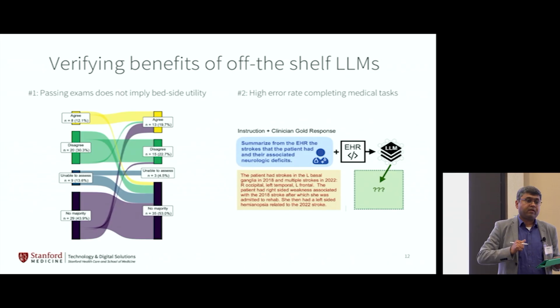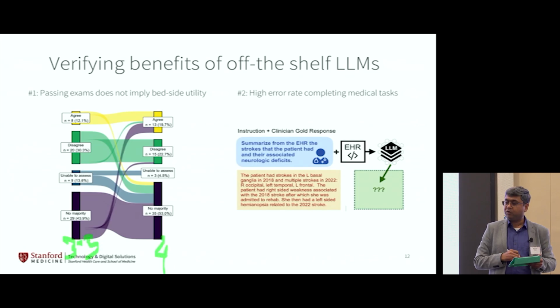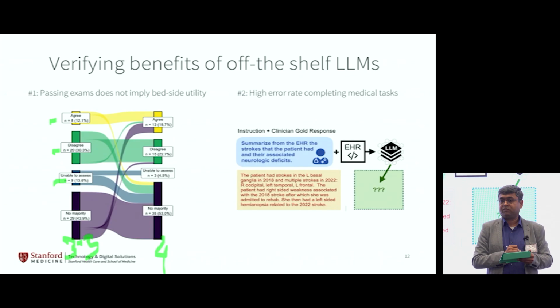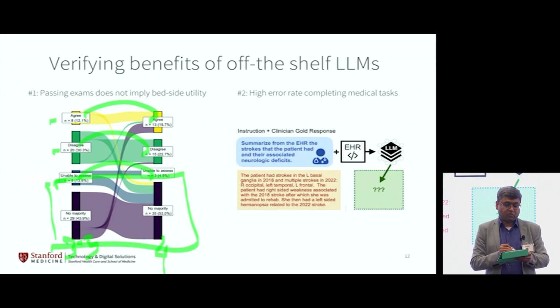Test number 1 was, remember that green button where we had bedside questions? So we had a bunch of these questions. We gave those questions to GPT 3.5, that's right here, and to GPT 4. We got an answer, and we had a reference answer. And so we showed it to 12 clinicians and said, tell us whether the GPT answer is agreeing with what we know here, disagreeing, or you can't tell. So from 3.5 to 4, amazing progress. Agreement is up, disagreement is down, unable to assess is down. So great news. But the headline is, about half the time, the physicians can't decide what is the case.